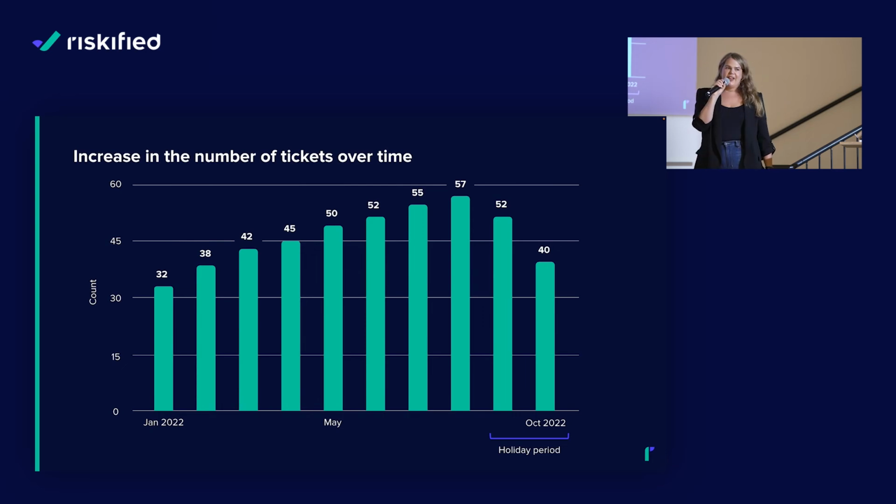So what you can see here is this year, from January until now, October, the increase that we've had per month. You can see that in a very slow, but I think great way, we were able to increase month by month the quantity of tickets. Obviously because of the holiday period, we had a drop in September and October, but we really set that intention with the team many months in advance to know that that was going to happen.